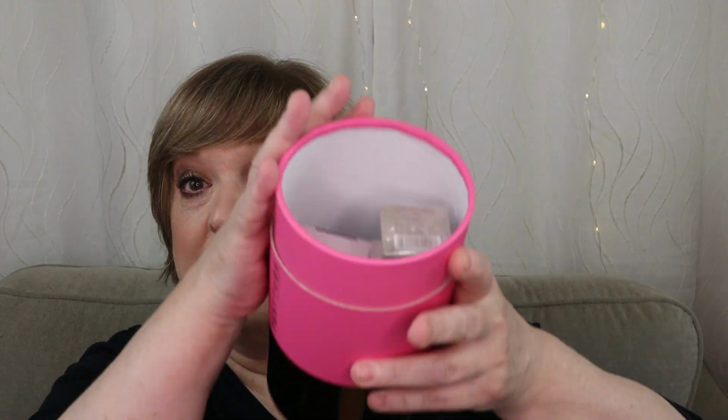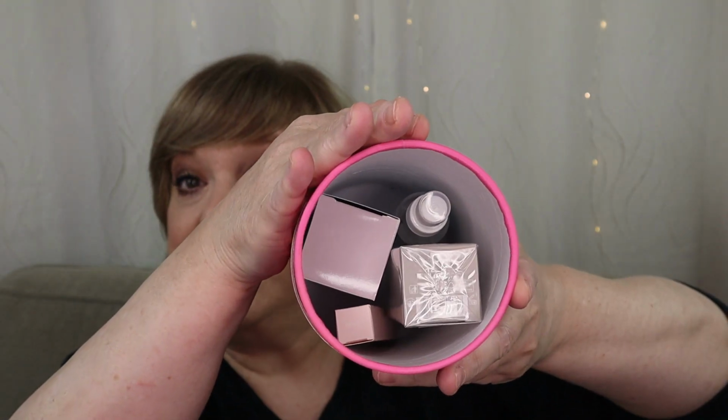Okay, this is a new and different design. Normally, there's like fancier stuff. This is very streamlined. Reminds me of like the 60s. Let's see what's in here. Okay. Got more products to go.